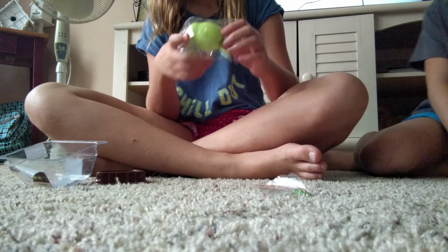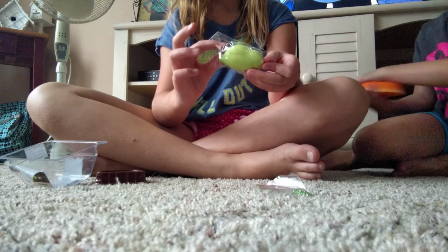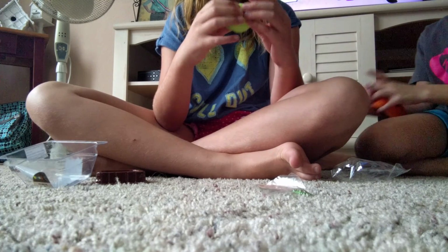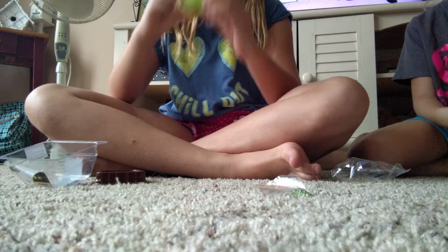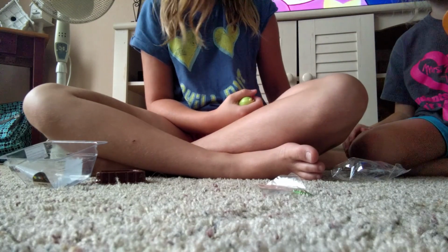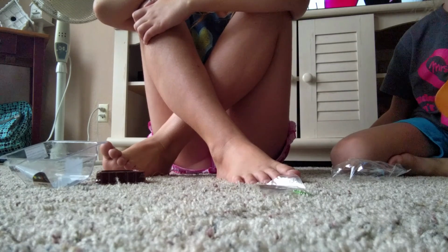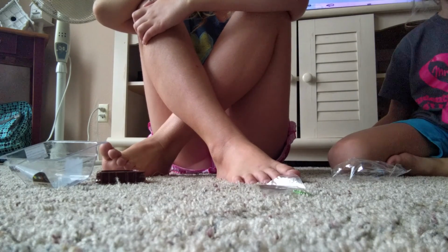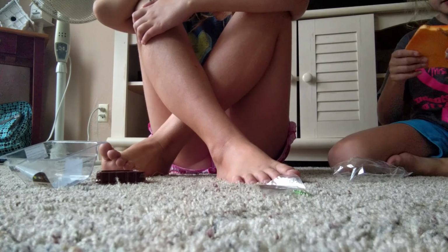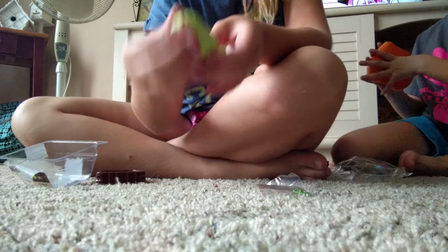It smells like soap. It smells like something I had before. What does it smell like? It smells like limey peach. No, it smells really familiar. It smells like lime or something. Cause this smells like popcorn. I think we had this at school before. Let's squish it.